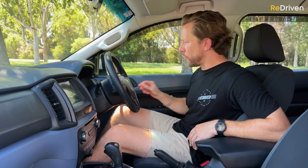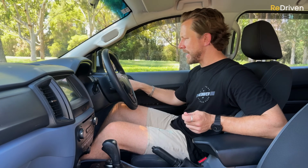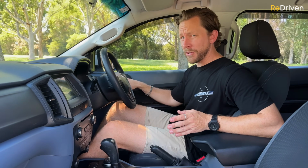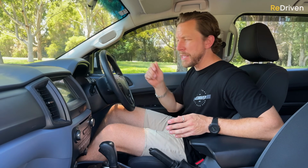Also on the door handles, with the ones that are coated in a chrome finish, some owners have complained that they're really sharp. In fact, some people have actually cut themselves on the door handle and the chrome finish is starting to bubble and peel off. Again, like the rust issue, that should be covered under warranty.